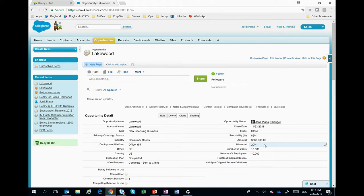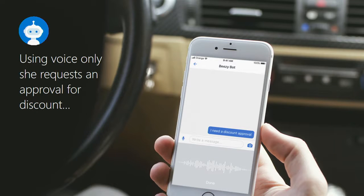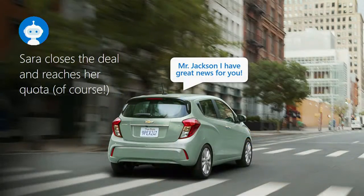So again, we could trigger a workflow from the bot, and the bot was intelligent enough to understand my monkey English, and then the bot did search Salesforce for an opportunity with that name or something similar, and then once the discount got approved, it updated the record for us automatically. So Sarah, who was on the road, got the discount approved before getting into the meeting with the customer. She offered the discount to the customer, and she won the deal. Nice. Boom.